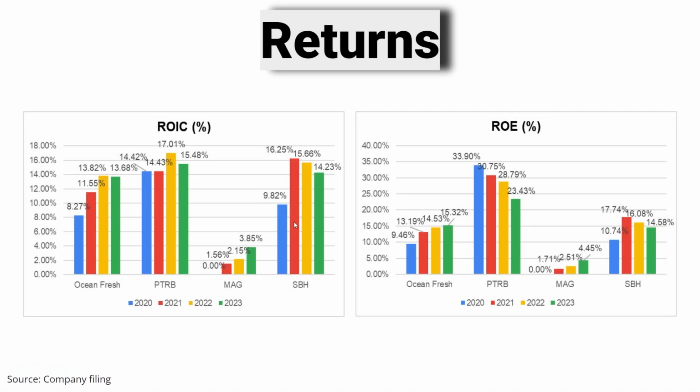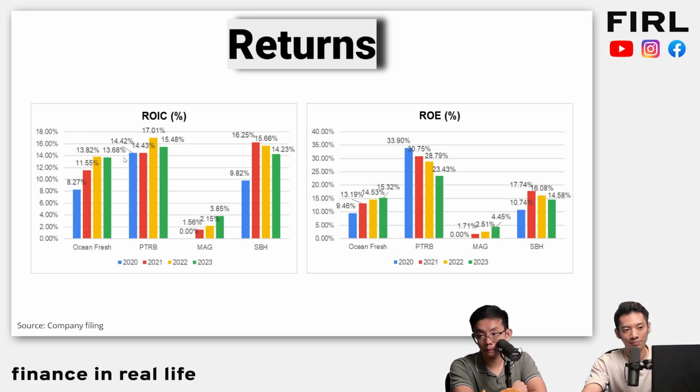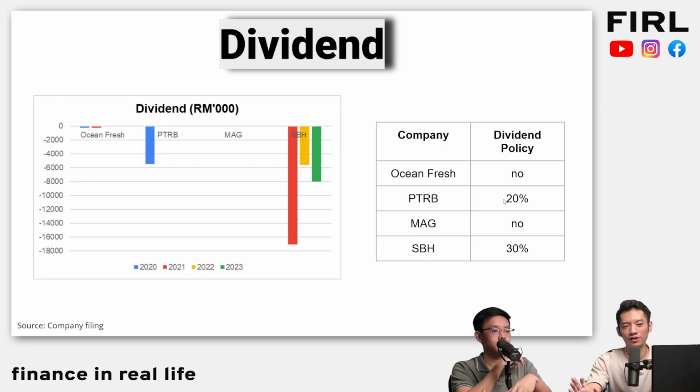Returns on invested capital and ROE, you can see the best ones are PTRB and also Ocean Fresh. They are the ones that are climbing up a lot. Pretty decent, but in terms of ROE, PTRB is dropping. Ocean Fresh is kind of similar. Then the weakest one is MAG. All of them are dividend payers other than SBH Marine.